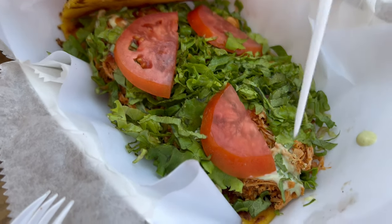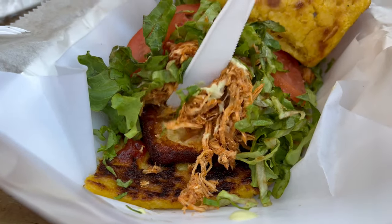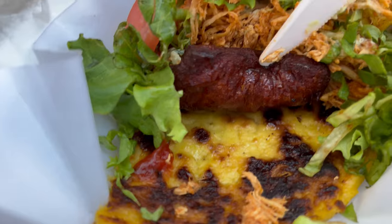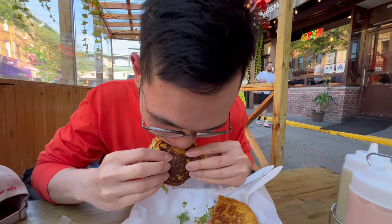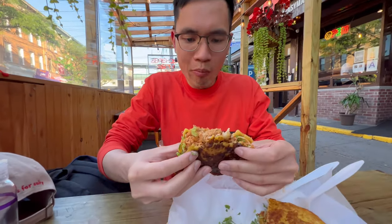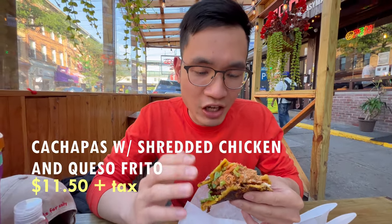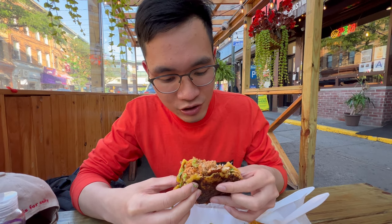You got the healthy stuff. You got your chicken. This is hefty. Oh, that's the fried cheese, the queso frito. And we got our array of sauces on the side. So we ordered it with shredded chicken and queso frito, which is fried cheese. And it comes with the lettuce, tomato, and everything. It's $5.50. The chicken is $4 to add on top, and the cheese was an additional $2.